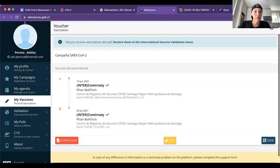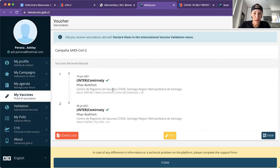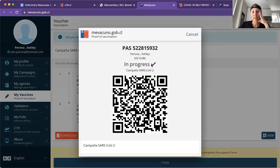And then the Mi Vacuno, sorry. You can download the one that you received prior to your flight here. This is that yellow button that I'm telling you about that you can only press 3 times a day. And it'll tell you if it's negative or processing or not. So like I said, we had the results in the one portal, but this is still processing and it took till the next morning to show up in this portal because I think that's a manual process. And then this is the view where you can see your actual QR code. Again, like I said, ours is still in progress, but it is active.